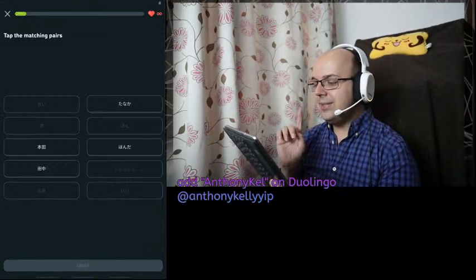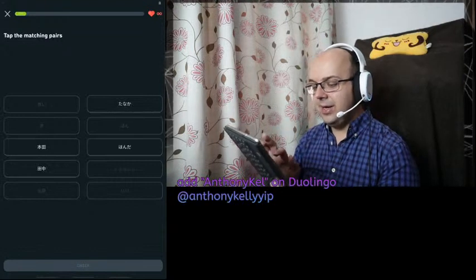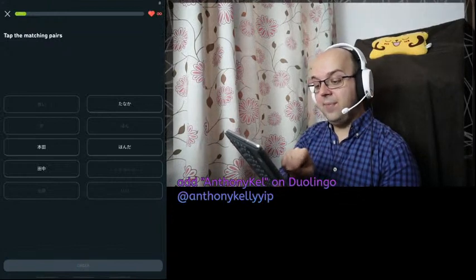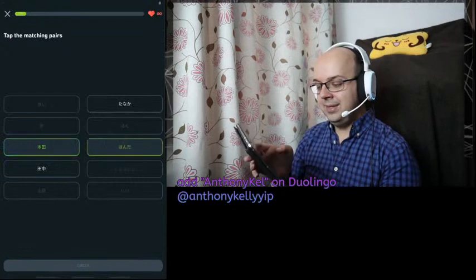Shushin. I think it's going to be this one. Shushin. Okay. Hon should be this one. Hon. Okay. One of these is going to be Tanaka. The other one is going to be Honda. I think Honda. Yeah, it's got Hon in it, right? This is Honda. Yeah, that's Honda.